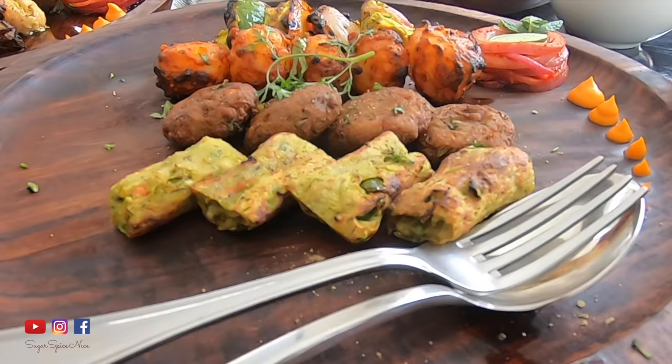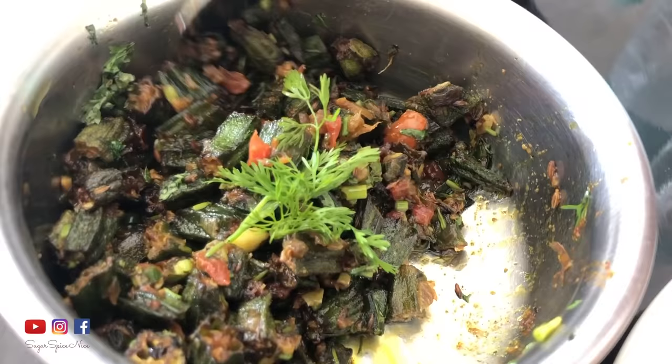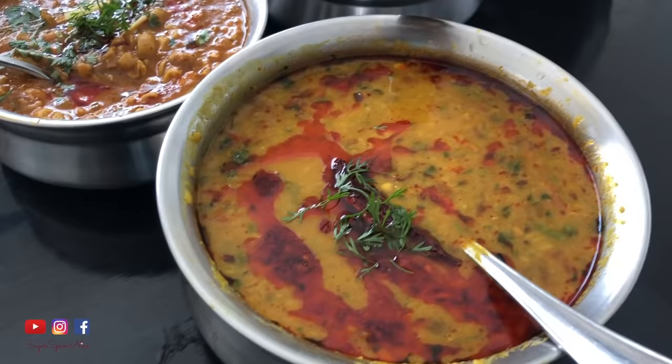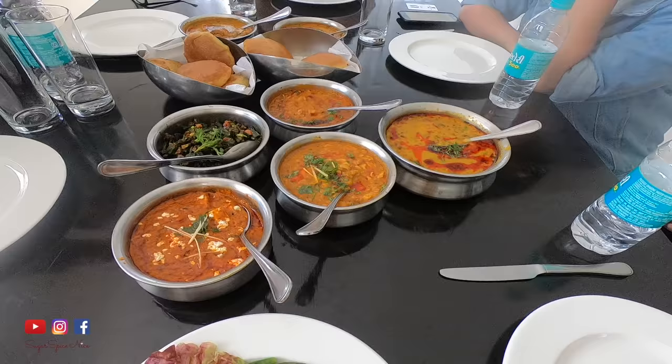Lunch was so heavy. Like, I've eaten so much, I'm stuffed and I'm all ready to take a nap. Starters, we had tandoori paneer, tandoori aloo, there was seekh kebab. And main course, there was bindi, there was paneer, there was dal, there was jeera rice, which was so good. And I actually absolutely love the basics here. So the dal, the rice and bindi were like damn good.